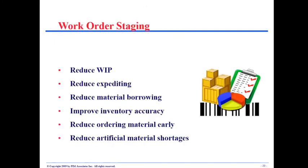Another area to watch out for is work order staging. Within your company, do you pull work orders early? In some cases, I've seen companies pull them anywhere from a week to 4 to 6 weeks early, and they try to do that to identify shortages, and all they're doing is creating more shortages. They're causing additional inventory to be brought in early. It's impacting the efficiency of the shop because people can't find inventory. So what they do is they borrow from other work orders. And usually when they borrow, they never bother to do a transaction, causing other shortages.